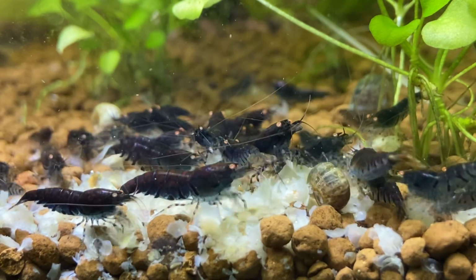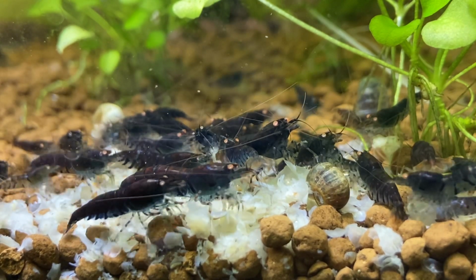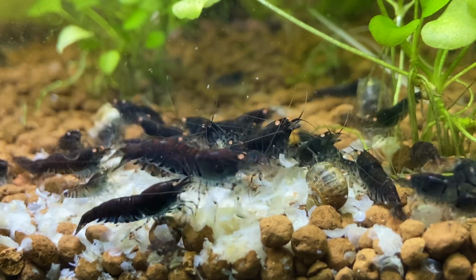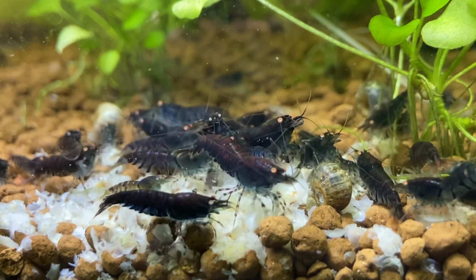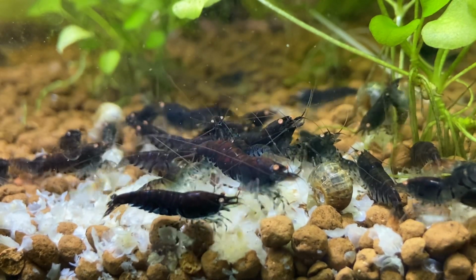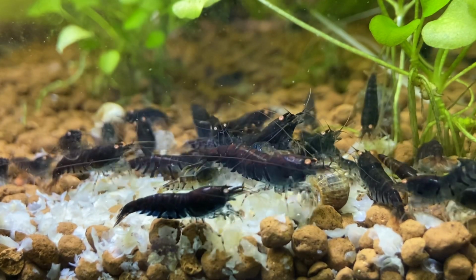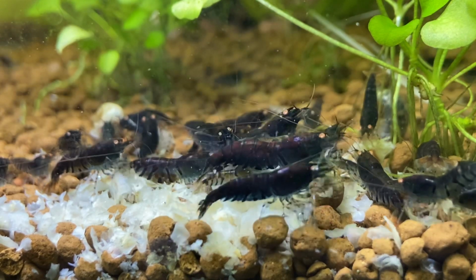When I got 2 more tanks, I thought really long and hard about what I wanted to get. What do I really love? What do I really want? And these guys checked all those boxes for me. They're beautiful, they are active, they're healthy, and they're different. I have not had orange-eyed anything for a very, very long time.